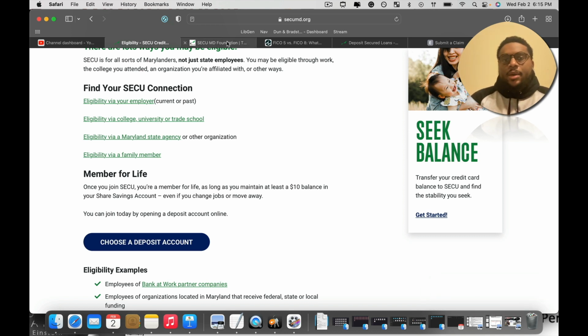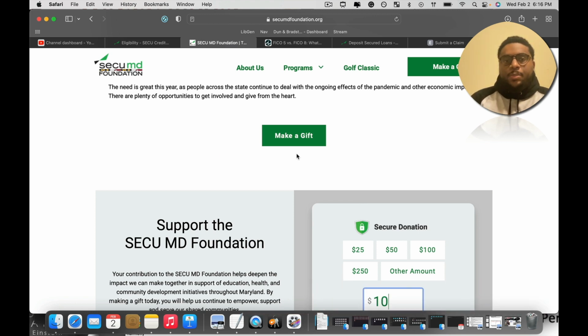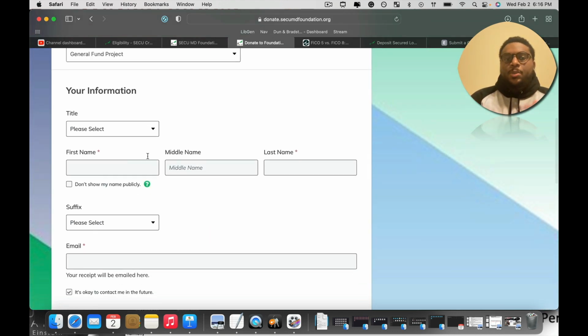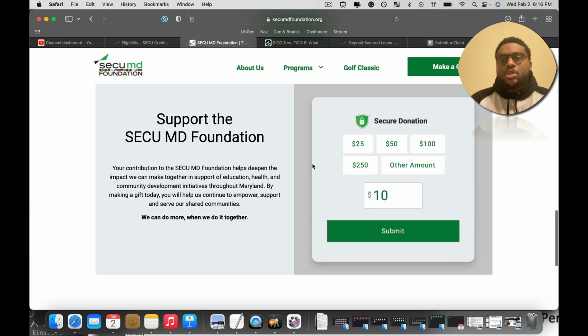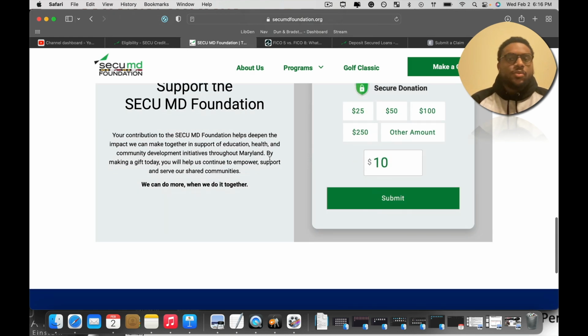And I'm just going to tell you that right here to make it a lot easier. If you go to secumdfoundation.org, this is how you get in. So very simple. Once you get to the page, you can just put in $10. $10 is the minimum amount. You're going to hit submit. You can scroll down. You can leave this as the general fund. That's no problem. You're going to put in your name, your email, your phone number, date of birth. You're going to answer a couple of questions, pay with your credit card, and then you're going to receive an email with the verification that you went ahead and donated. It's that simple. So once again, I'm going to put this on the screen, secumdfoundation.org. $10 and you're in. That's all you got to do.